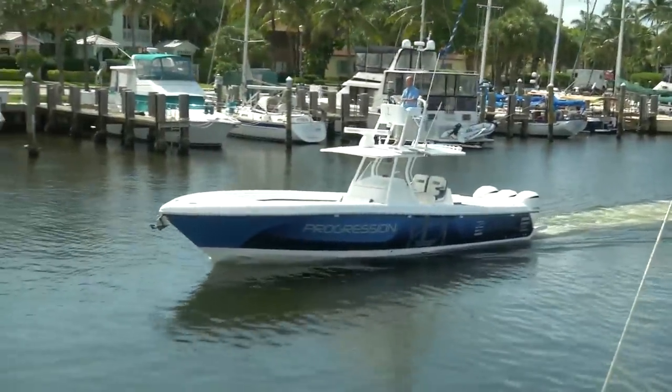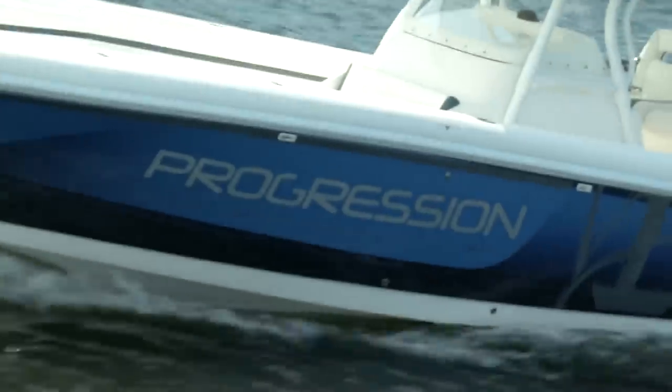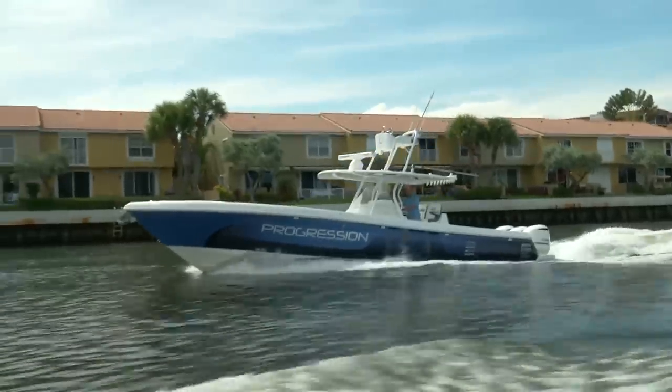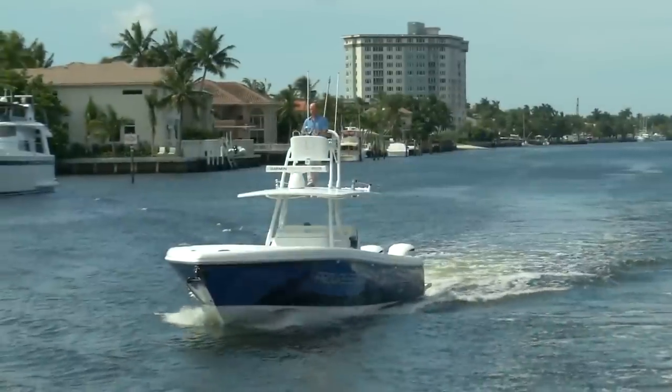Intrepid has worked with Lumatech in developing the state-of-the-art boat known as the Progression. The Intrepid 375 center console platform was designed to showcase Lumatech's experimental power line instruction technology.